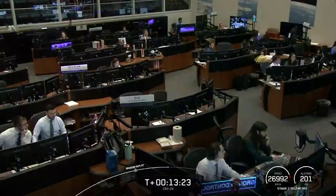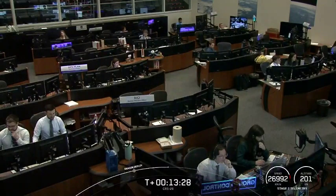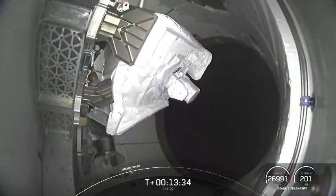Spacecraft is making its way to the space station as we speak. As Jesse explained, the spacecraft has already gone through a number of milestones. It separated from the second stage of the Falcon 9 rocket and performed a number of automatic checkouts, doing small firings of the Draco thrusters. The next major milestone that we'll be looking out for here in Mission Control is nose cone deploy.